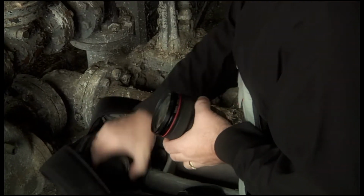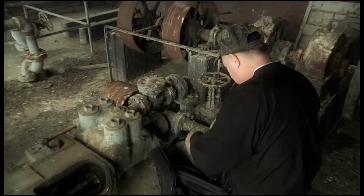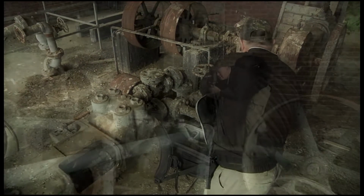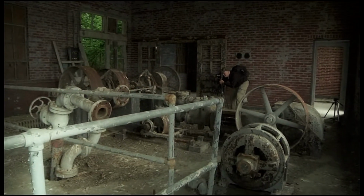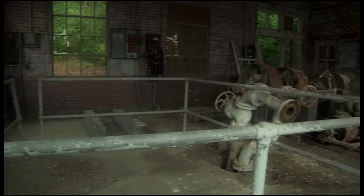We're in one of the pump rooms of the old lock and dam, and to the average person this just looks like a bunch of rusty old garbage, and it is, but there's some art in it, and maybe in black and white, maybe in subdued color, there could be some really interesting photos. It can be shot as a whole piece, it can be zoomed in on and cropped a certain way.